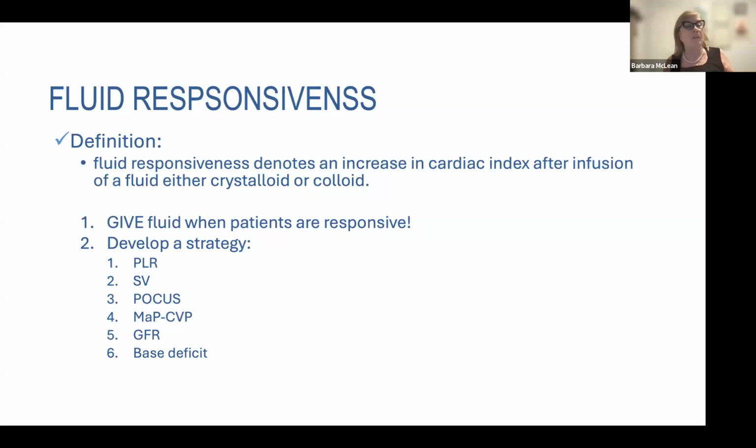assure that you are doing a passive leg raise correctly, and you need to be sure that you're doing it correctly. It's not just lifting up the legs. You could do a passive leg raise and let the patient resuscitate himself. That will tell you if the patient needs volume. Okay, so before you give volume to a patient, know that they need volume. That's the most important thing. If I give you volume, your stroke volume should go up.